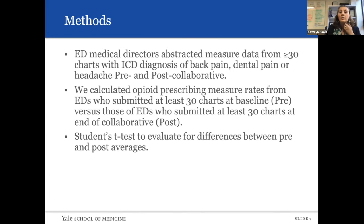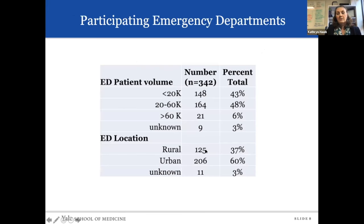We calculated the opioid prescribing measure rates from EDs who had submitted at least 30 charts at baseline and compared those to those who had submitted at least 30 charts at the end of the collaborative. Then there were t-tests to evaluate for differences between pre and post averages.